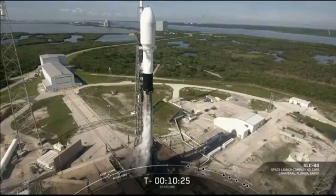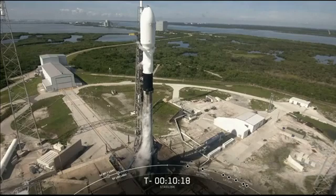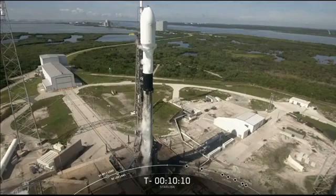Good morning. It's Tuesday, August 18th, and you're looking at a live view of Falcon 9 as it awaits its 10:31 a.m. Eastern Time launch from pad Slick 40 at our Cape Canaveral launch site in Florida. Hello from SpaceX headquarters in Hawthorne, California.